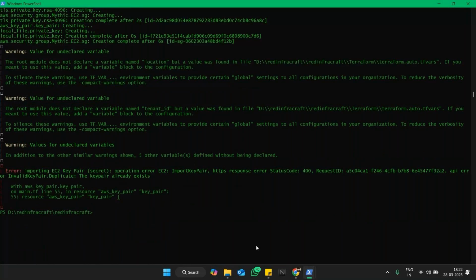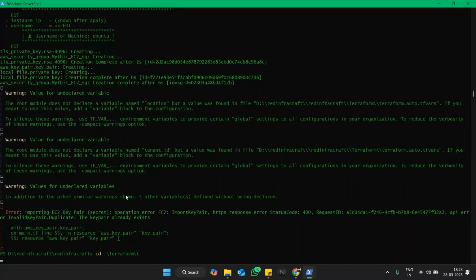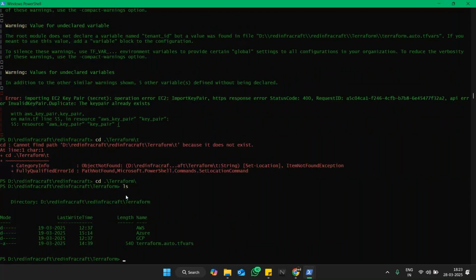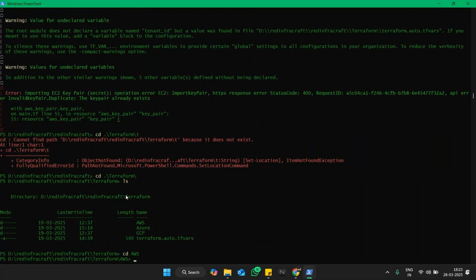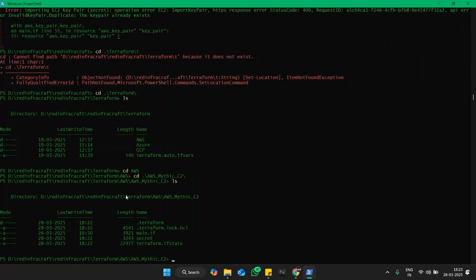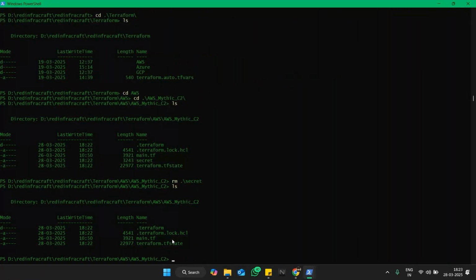So here the issue is, if we move to the Terraform file, I will show you the issue that you guys might also get. Okay, cd AWS, then cd, we are spawning the Mythic C2 one, this one. Here, see, the secret file is already present. So what we will do is remove this secret file, and we will try to spawn it here.